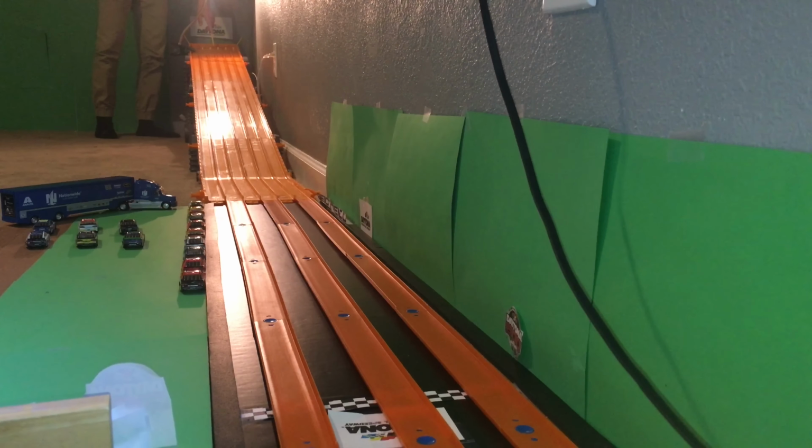Heat 2 has the 4 of Kevin Harvick, the 21 of Blaney, and Mr. 7-time Jimmy Johnson. We're off. And it's Harvick just beating out the other two to the finish line. Jimmy Johnson in a close second. Ryan Blaney with a poor start there. Looks like he spun the tires a bit, allowing Harvick to get that win no problem. So Harvick joins Kyle Busch. Two champions already through to the final heat.